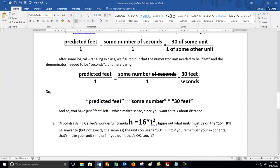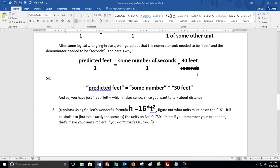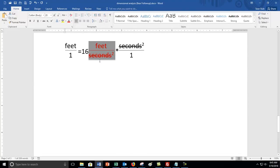Feet per second. Okay? Feet per second is perfect because that tells you how many feet you go each second. What we're talking about now is not something that is changing its position the same way. For example, with his model, every second you picked up 30 more feet. With Galileo's model, every second that passes you actually pick up more distance than you did the time before because it's accelerating. And that's why these seconds are squared down here. Feet per second, or feet per second squared.